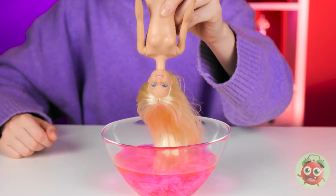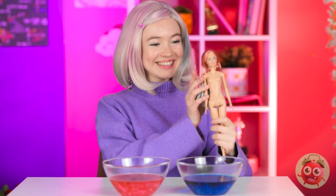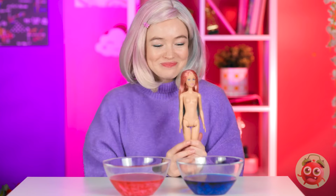Now I'll dip your hair into the water. I hope you can hold your breath. It makes a great hair dye. Then it's time for the blue. I'll just dip the ends of your hair in. It looks amazing! What a difference! What do you think? It's okay, I suppose.